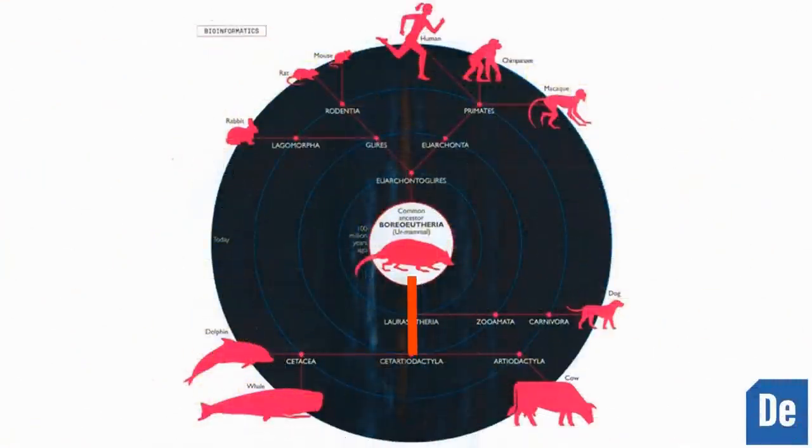Here's one more. You start in the middle and you've got this mouse. Dude, mouse is already on the outside ring of this chart. It's a lie to call the common ancestor of Boreoeutheria a mouse when mouse is listed as an actual descendant of that common ancestor and not the common ancestor itself. If you're gonna lie, that's one thing. But pro tip for the liars out there, don't put the thing that proves you're lying up on screen. In other words, this is worse than pulling a Kyle.